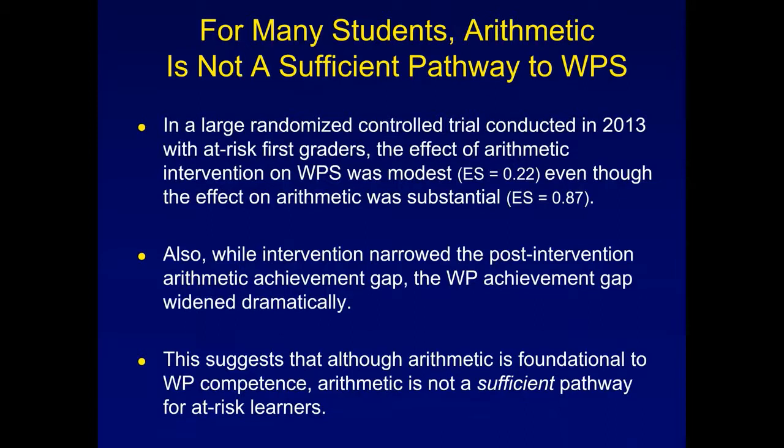So we were very interested in the fact that the effects on word problem solving were much smaller. And while the intervention narrowed the post-intervention arithmetic achievement gap, the word problem gap widened dramatically. So by the end of the school year, students who were at risk at the start of the study had become much closer in range to their classroom peers on arithmetic, but at the end of the year, they were much farther behind on word problem solving. So this suggests that although arithmetic is foundational to word problem competence, arithmetic is not a sufficient pathway for at-risk students.